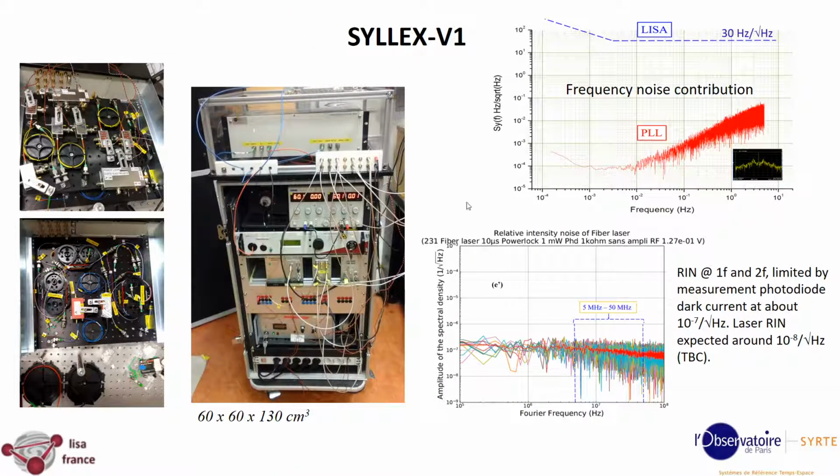So this is what it looks like. It's overall about 130 centimeters in height. It's still quite a laboratory setup, as you can tell, mainly because we built it from material that was still around in our laboratory, in particular the two lasers, a fiber laser here and the YAG laser, which is here, plus its control electronics here.